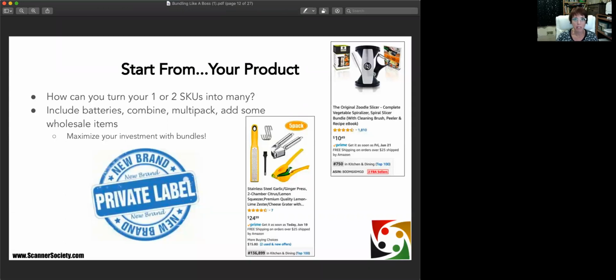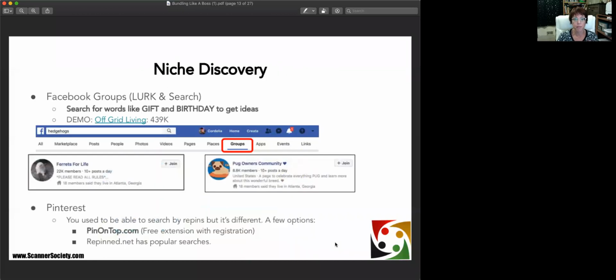I've heard people say things like, well, I don't need a bundle, I do private label. And I'm like, I don't even understand that sentence, because really you should be doing both, because it's a powerful way to fully leverage the product that you've already created. And these are just some bundles that I saw clearly created out of private label products.